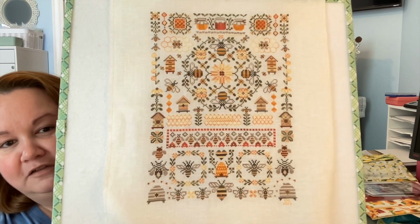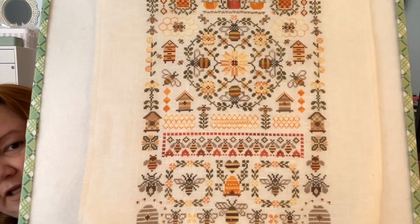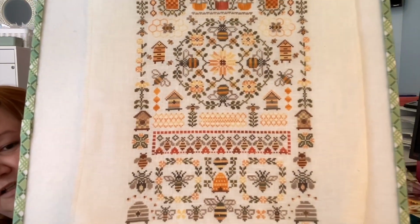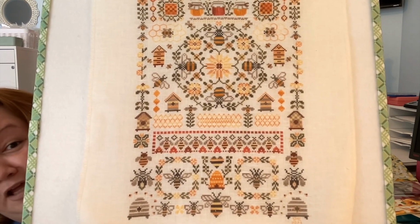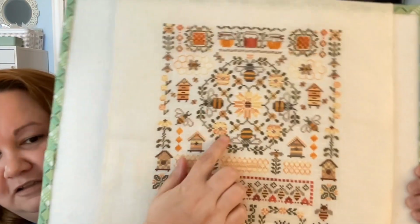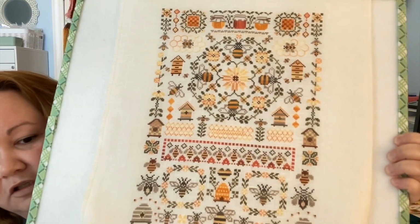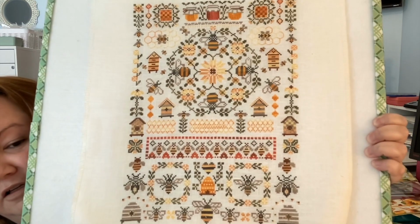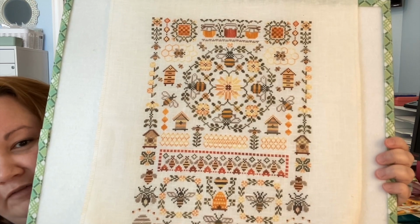This is Golden Bees from Owl Florist Embroidery. This was a kit, so it is their fabric, their floss, their design. It is stunning. I love it so much. And I am not usually a bee person, but I love the floss because that big center flower in there, that is one floss other than the brown. The rest is just one floss. So this floss and this floss are the same. It's just extremely variegated. It is awesome sauce. I love it, love it, love it.